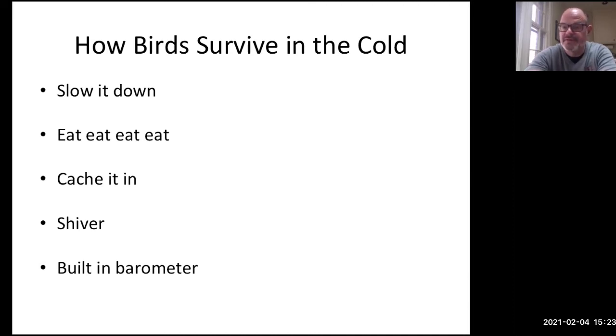So birds, my bird feeders, sometimes I'm looking over here because my bird feeders are out there, and I just saw a squirrel jump on one of them. I'm going to leave it be.